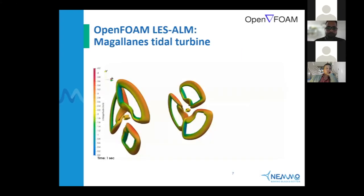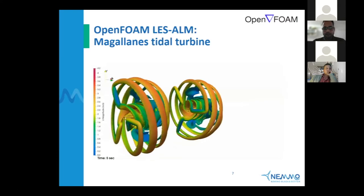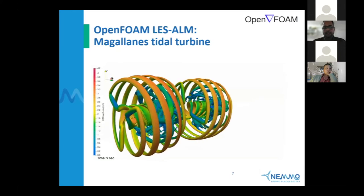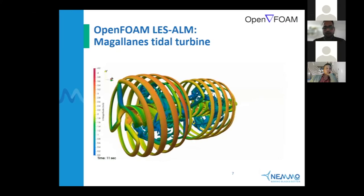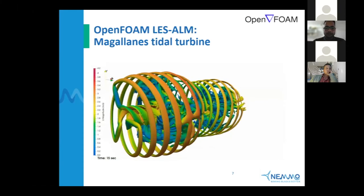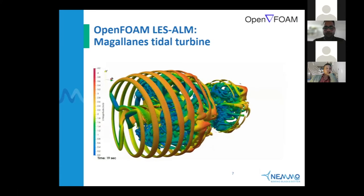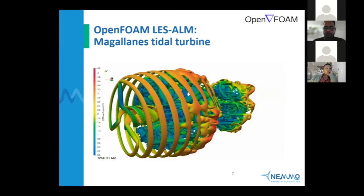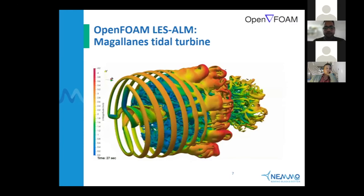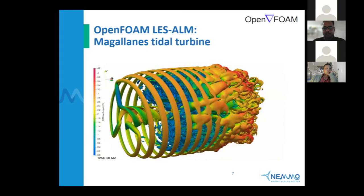This is the video that we generated using this actuator line method, simulating through OpenFOAM. As you can see, the upstream turbine is rotating in the clockwise direction, while the downstream turbine is rotating in the anti-clockwise direction. And there is an interaction because of the wakes produced from the upstream turbine. As you can see, the flow field experienced by the upstream turbine is not the same as that of the downstream turbine, and there is some interaction going on.